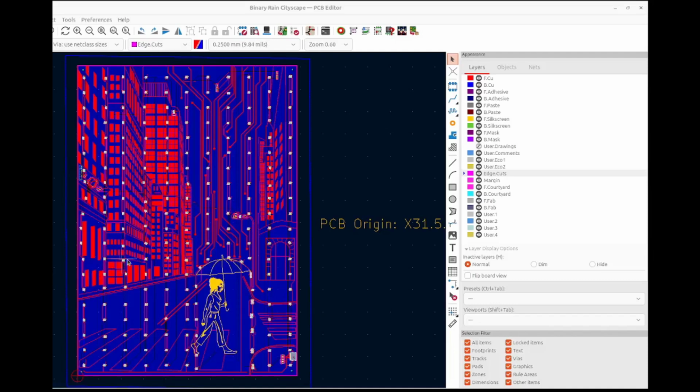So yeah, one thing I like about KiCad is that it has this feature, File, Import Graphics, and it'll import a vector graphic from Inkscape, where I can draw way more elaborate graphics than I can in a board CAD suite. So that's how I did this.